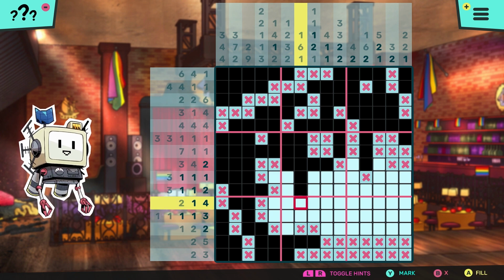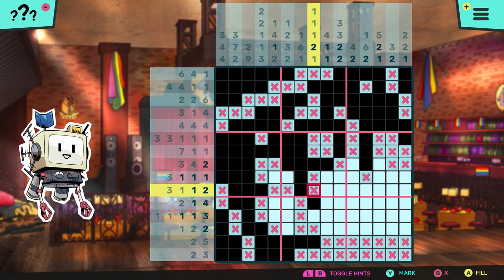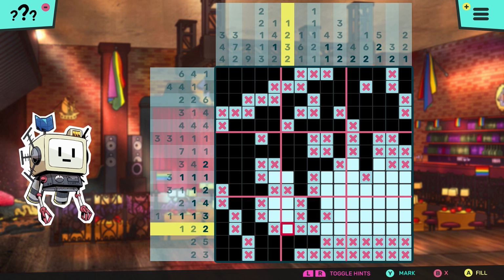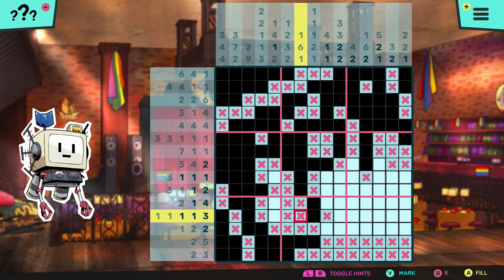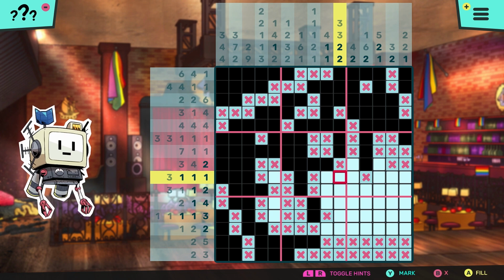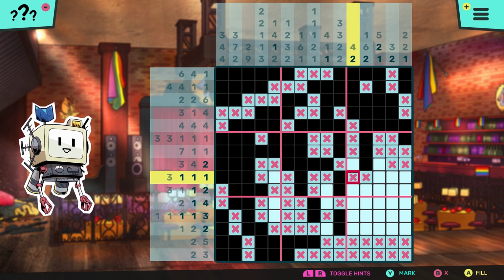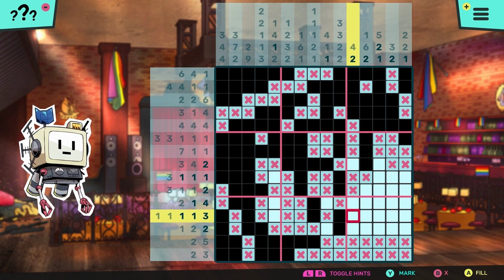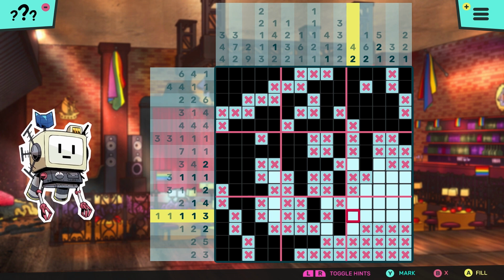1, 1, 6, 1, 2. Don't really know. That's nothing. Say 1. Out. So 2 and 2 would definitely go there. That is a given, for sure. This is a 1. Nothing else can fit over there. Guess I don't really know if that's a 1 or a 3 yet.